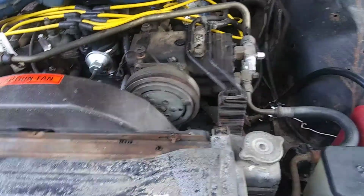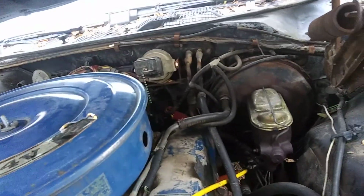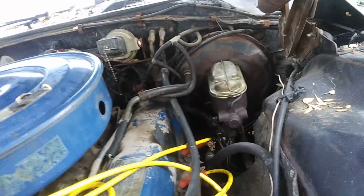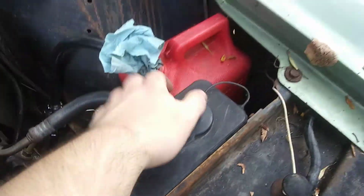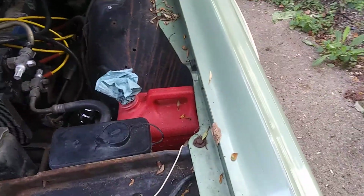Factory AC car, they all were. Big bug. It's got factory cruise control. It's still there. It's unhooked, but it's there. It probably works. It's running off a jug right now because the fuel tank had a hole rotted in it from 36-year-old gas, but it runs.